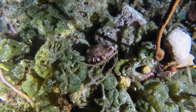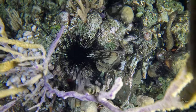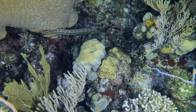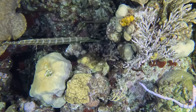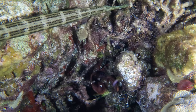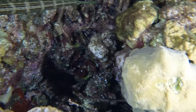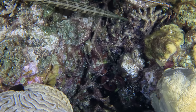Some fish, especially pelagics, hunt at night and rest during the day. But most reef fish are very busy during the day, so they rest at night. They stop moving about and enter a sleep-like state. While they are resting, they are generally sluggish and not very alert. We try our best not to startle them or disturb their rest during our night dives.